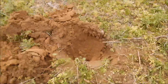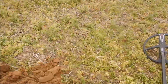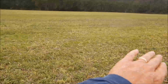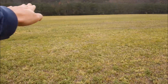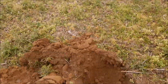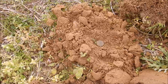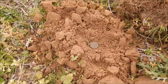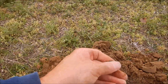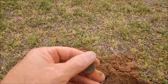All right, took a little lunch break. Went to a field across the way from the colonial house, and you can see I'm hunting a very predominant piece of high ground right here. And I just got out of the truck, dug right here, and out flopped what may be my third Indian head of the day. Not sure. Let's take a peek. And yes, the third Indian of the day, and this is a fat boy.